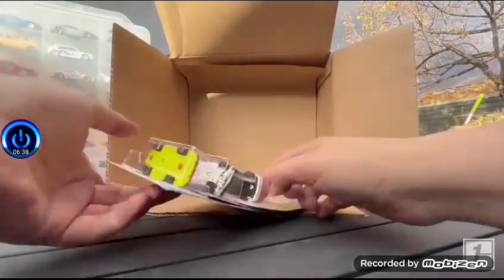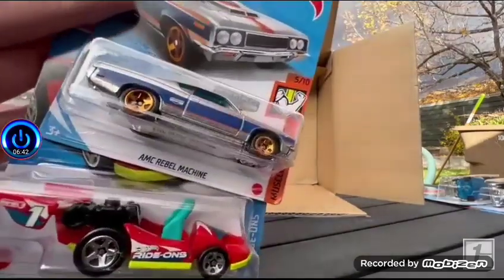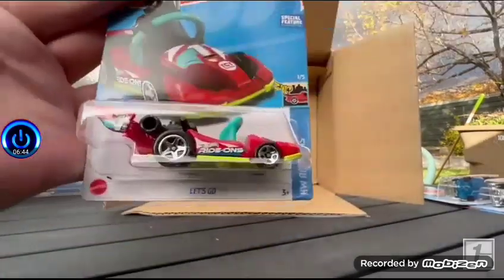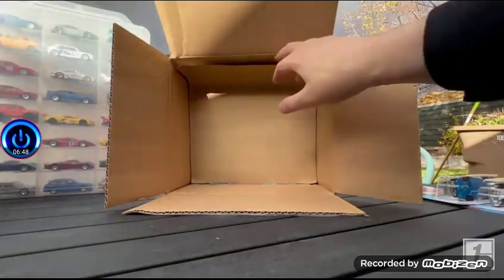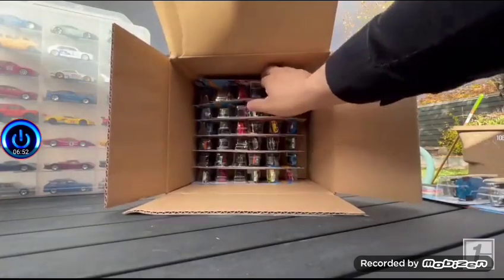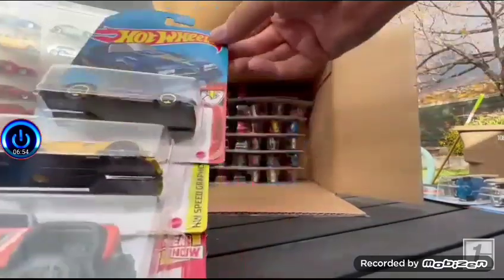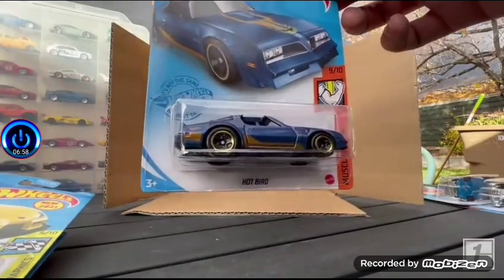All right. Another Porsche in white, another Rebel Machine Zamac. So now we have two of each of the Zamacs, and then I had like 14 of those. Let's go. All right, let's see what else we've got in this case. Very exciting. Cool models. All right, very cool. Ooh, Hotbird from the Q case looking very cool in blue.